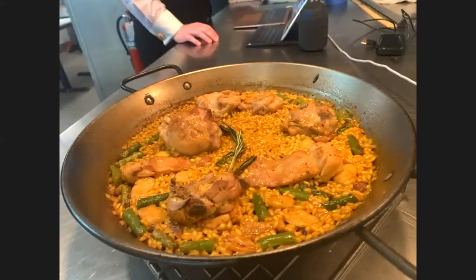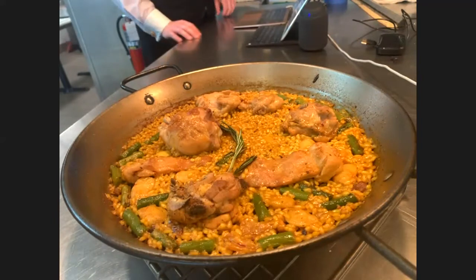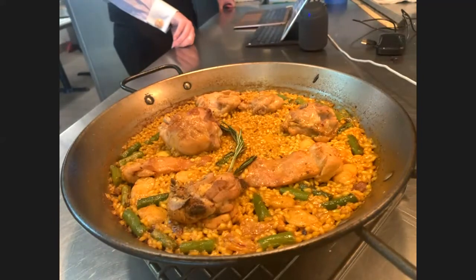I would, especially at home, to ensure the clams open up. At the restaurant, if you do it at the right moment, I would start putting the clams in at minute 14. I would make sure I wash the clams first. Right.